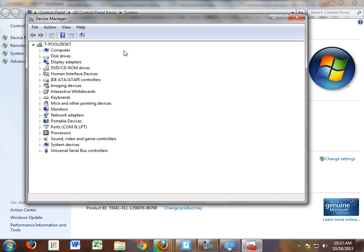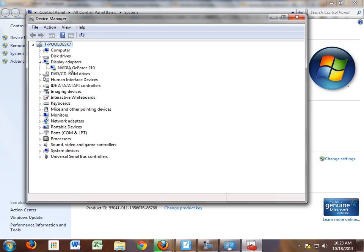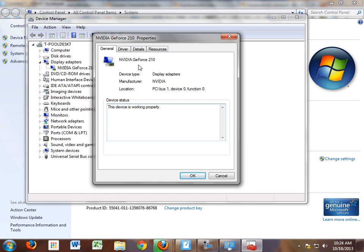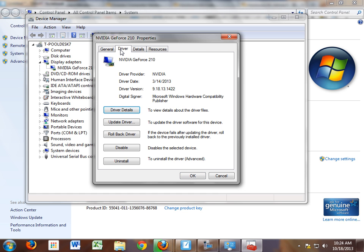If I go to my display adapters, it's got an NVIDIA GeForce 210. Man, my PC is still being really sluggish from that download. One of the things I can do on here is look at the drivers for this one, and it will tell me what drivers I have loaded. It's NVIDIA driver version 9.18.13.1422, made on March 14th, 2013.